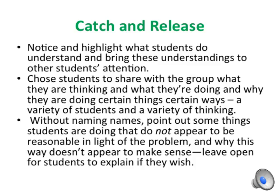This involves noticing and highlighting what students do understand, having these students bring these understandings to other students' attention by sharing what they understand about what is known from the problem and what is unknown. Ask, how do you know this? Ask, what tools might be used? And why do you think this? Ask questions like, how are you thinking about this problem? And why do you think this? This will help us to notice and highlight what students do understand.